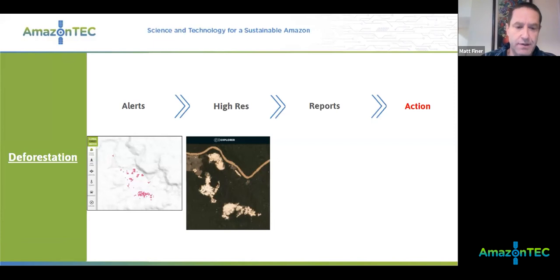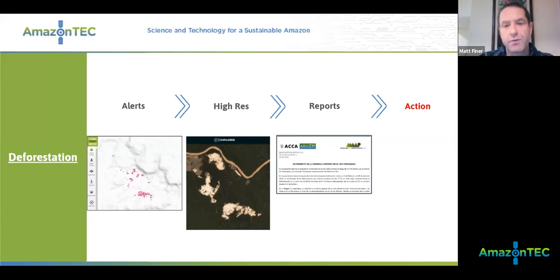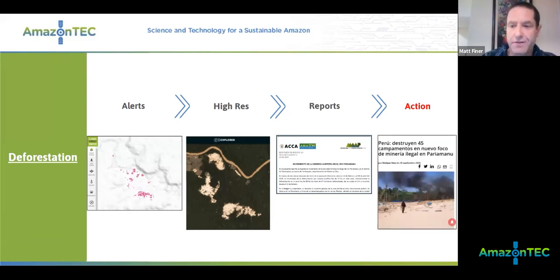And then we take these urgent alerts that we've confirmed in the high resolution imagery, and quickly try to get reports out there. We have two types of reports. We have the public MOP reports that hopefully a lot of you have seen, but we also have a line of confidential reports that we send directly to governments, in this case, the Peruvian government. We quickly write this up and send a confidential report. And in this case, shortly thereafter, there was a major raid on this site, taking down a lot of the illegal mining installations. So this is the real formula that we're looking for in terms of combining cutting edge technology, reporting on it, and then ultimately achieving conservation action.